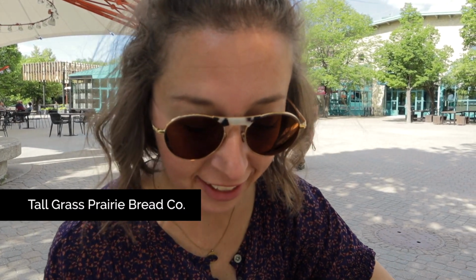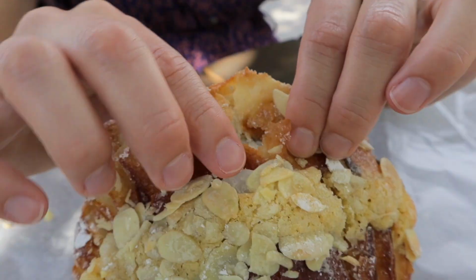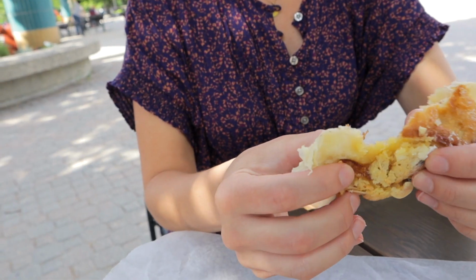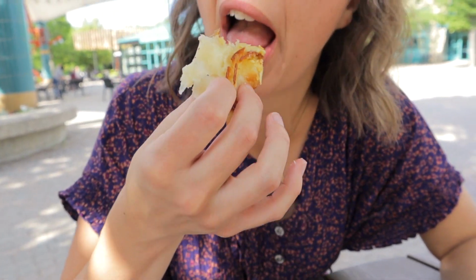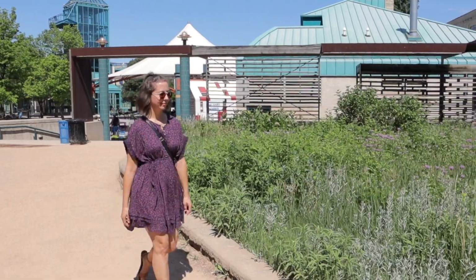Our breakfast. This is a chocolate croissant of some kind, I think, from Tallgrass Prairie Bakery. It's fresh. So messy. This definitely is an almond croissant, but also with chocolate. It's super buttery and very, very tasty. Crispy, soft. I do feel a little guilty eating this. There's so many joggers and cyclists. They're all getting their workouts. This is our workout.